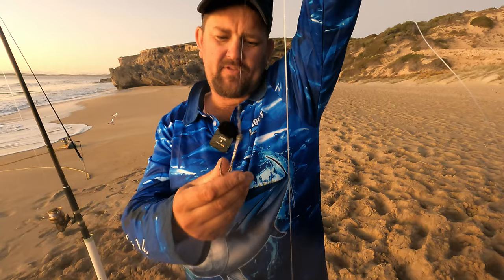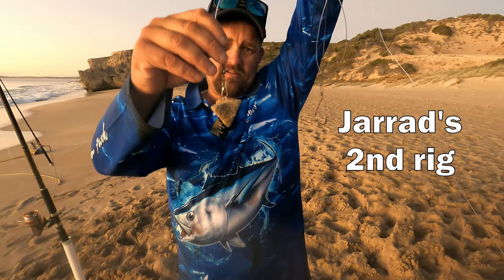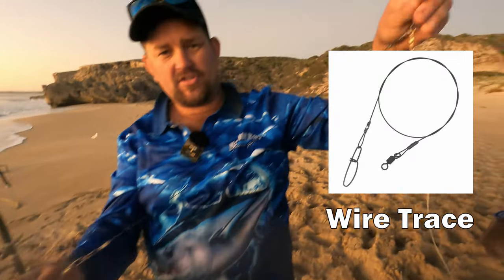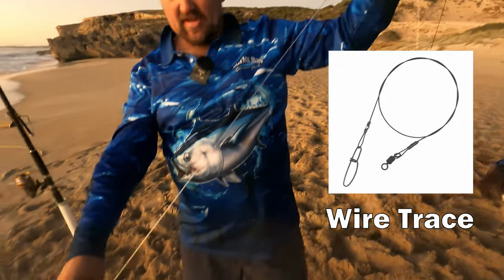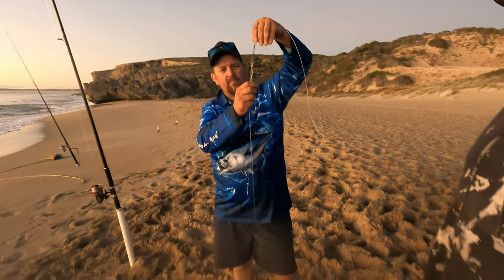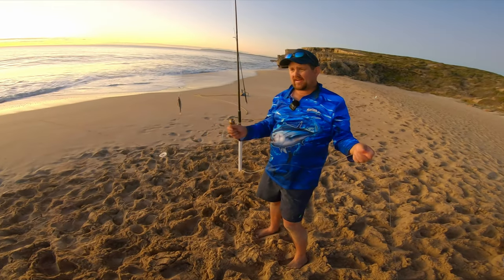But you can use all different. I use single hooks, or you can use gang hooks, and then onto a pyramid sinker. So you have a 10-0 gang hook onto a trace. Always use trace, or you get bitten off. And then I just have a sinker lower than the hook, obviously, just on 100-pound leader, all hooked up here onto 100-pound leader, down onto 80 pound braid.